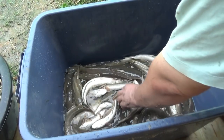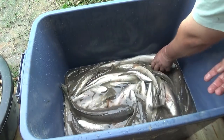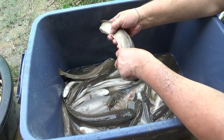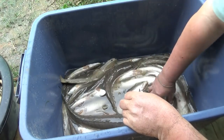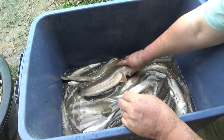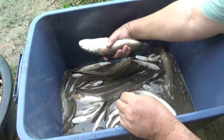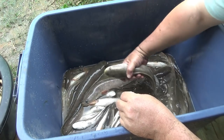Okay, here's what we got. This is all snakehead. That's probably the biggest one there. He's over a kilo for sure. This size here, they sell for more money, about 100 baht a kilo, where the small ones are 60 or 70 baht. This size, probably 70 baht a kilo. This one, 100 baht a kilo at least. You know, it depends on where you're getting them. Some nice fish there. Those are the best eating ones, that's for sure.